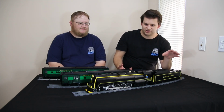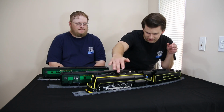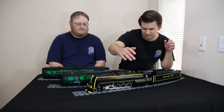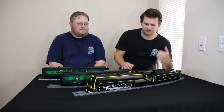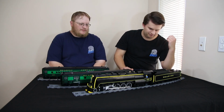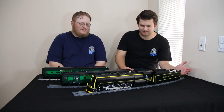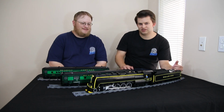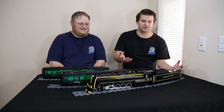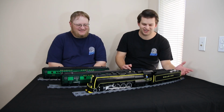Those will be available in the Reading Freight scheme, which doesn't have the polished rods or the yellow handrails and grab irons and such, or the stripe down the side. But it still looks like a fantastic looking locomotive, and it's a very fitting freight locomotive. If you want to model the locomotive in freight service, that's the one you want. If you have a long line of Reading hoppers, which would be extremely appropriate behind this locomotive, that would be a fantastic thing to have behind a Reading freight locomotive.